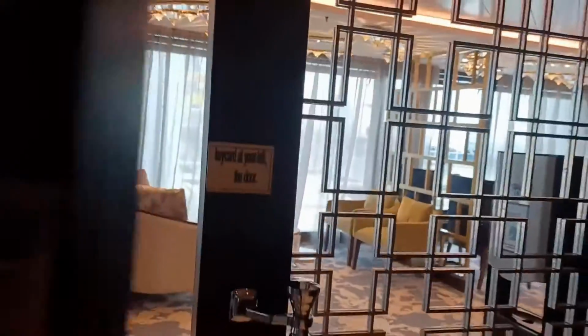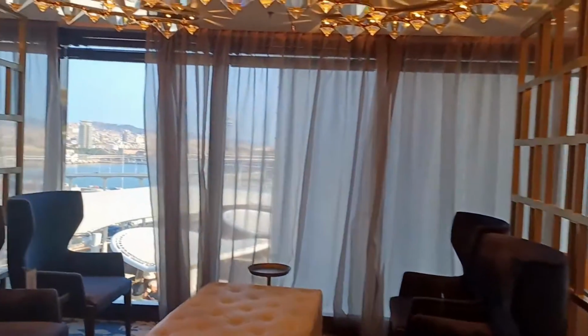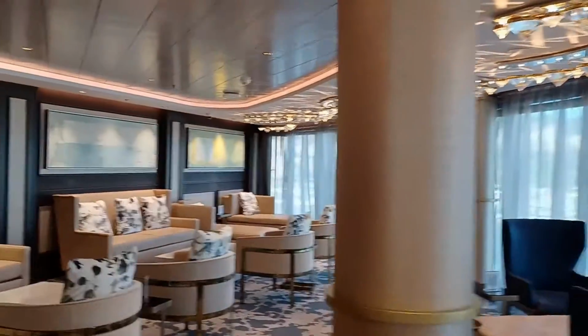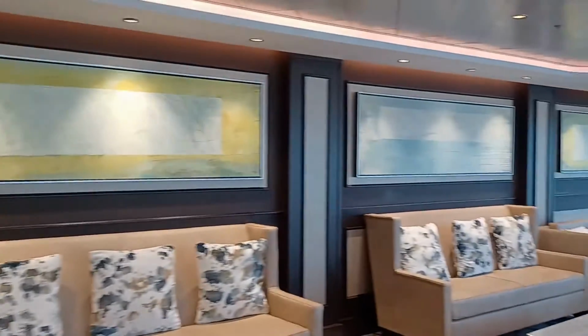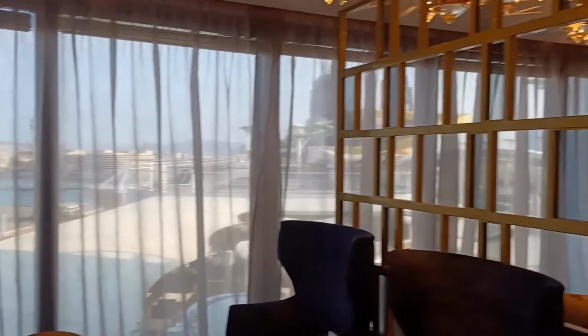Now as we exit and go back down to where we first came in at the elevators, across from the entrance to the concierge desk, we have access to the Haven bar area, or Epic Bar, or Haven Lounge. You'll notice, if you looked at my old video or have been on the Epic in the past, that some of the furniture has been recovered, but almost all of it has been replaced.